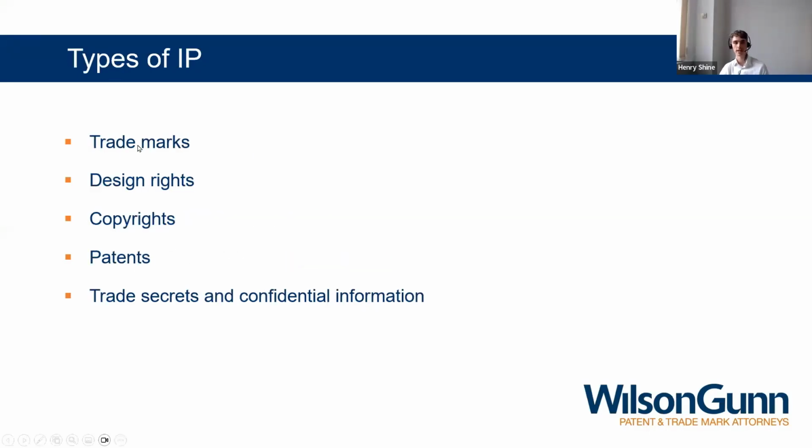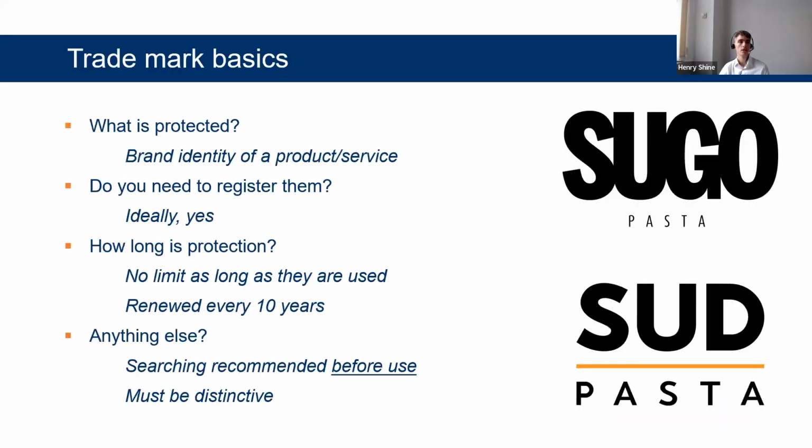As I mentioned before, the main four you're going to deal with are trademarks, design rights, copyrights, and patents. And I'll briefly touch on trade secrets as well, because these can also be useful. With a trademark, what you're protecting is the brand identity of a product or service. This is the brand name that your customers see when they come to you to purchase something effectively. So it could be Coca-Cola, Cadbury's, or if you're doing a research commercialization business, then this would be something more specific to your business. But it's what people identify with your business, and all the goodwill and trust in the business can be associated with this name.